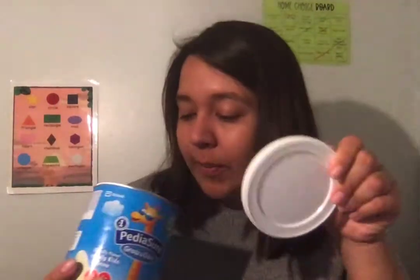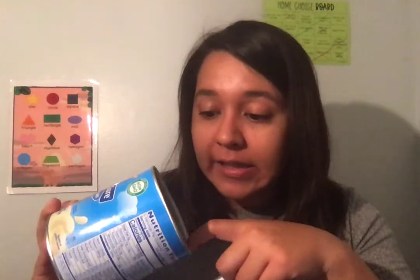So you guys could recycle your water bottles. Don't throw them in your regular trash can. You could set them aside in a different trash can or a trash bag, and then we could recycle this and use the plastic to make something else. So this is a formula container for my babies, but it's empty now. But this is called aluminum or metal. You could call it metal. But we could also recycle this and we could use this for something else.